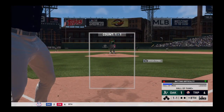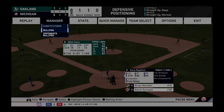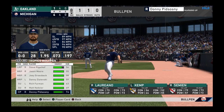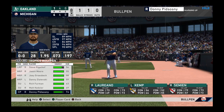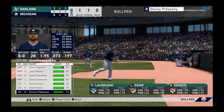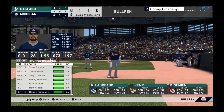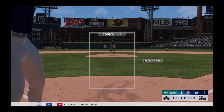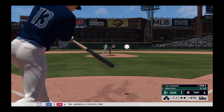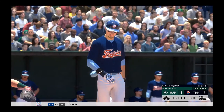Ready for another shot. The 1-1 is swung on and missed for strike number 2.